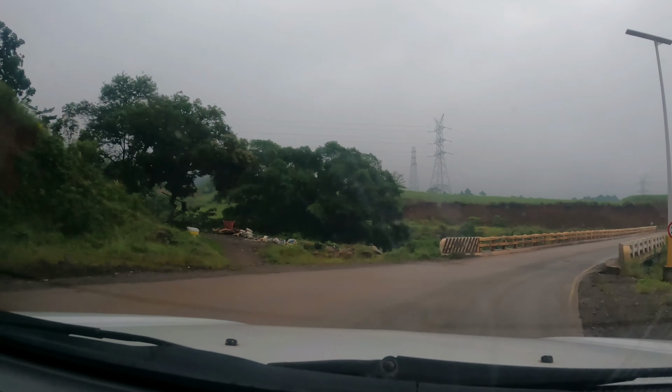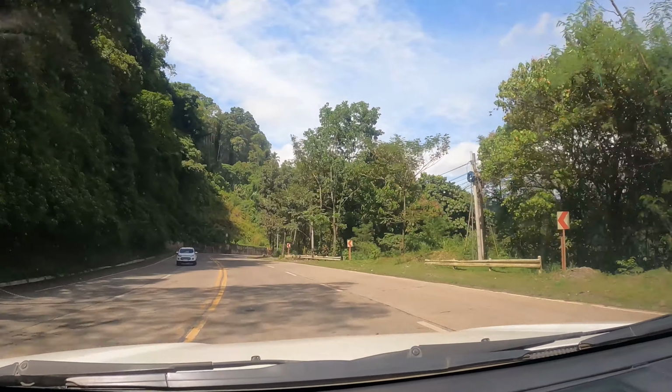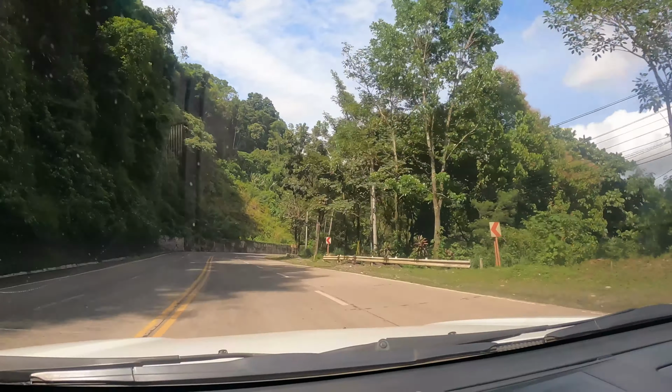Dito kami dumaan sa diversion road para iwas traffic sa city. This is the diversion road of Valencia. Now, kakalampas lang namin ng Malaybalay City and we are heading to Manolo Fortich para tignan yung magandang view sa barangay Santo Nino. So, tignan nyo ang ganda ng road and ang ganda ng weather. So, we are excited. First time to see that place.